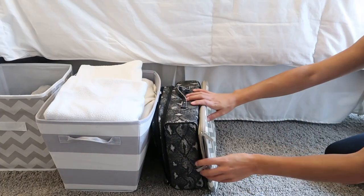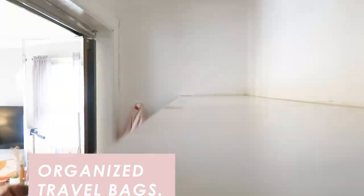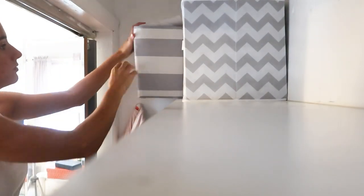Once the sheets were organized into their bins, I just organized all of my backpacks and travel bags, laptop cases, and kind of simulated what it would look like on the shelf. And then I put these bins on the shelf and also put my bags up there.